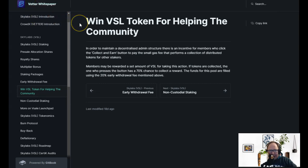In order to maintain a decentralized admin structure, there is an incentive for members to click and collect an earn button, and pay a small gas fee that performs a collection of the distributed tokens for other stakers. Members may be rewarded a set amount of VSL for taking this action. If tokens are collected, the one who presses the button has a 70% chance to collect a reward. The funds for this pool are filled using the 20% early withdrawal fee mentioned above.